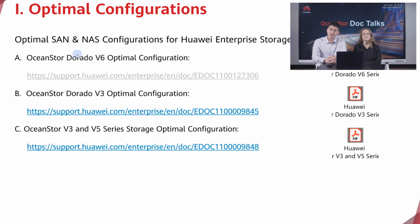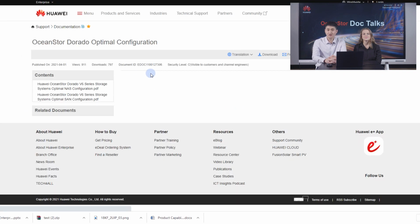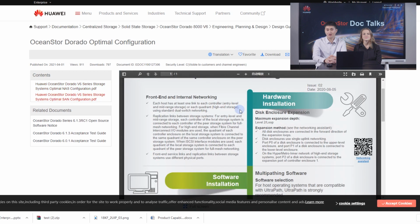For front-end and internal networking, number 1, each host has at least one link to each controller, or each quadrant, using standard dual-switch networking. Number 2, front-end service links and replication links between storage systems use different front-end ports.